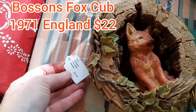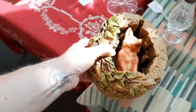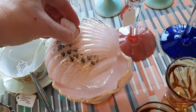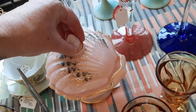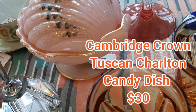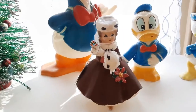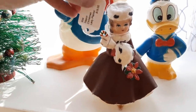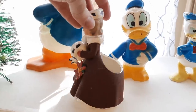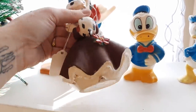We found some pretty cool stuff out of here. I like this. That was damaged though. That's super cute. Oh, that's pretty too. That is a Cambridge Crown Tuscan Tarleton Candy, $30. And here is a Napco Ware Christmas planter. I really liked how her dress was this dark burgundy brownish color and not the typical red-green colors that you see at Christmas time.